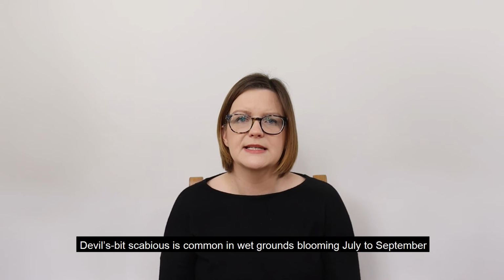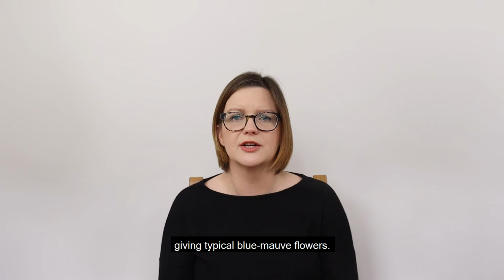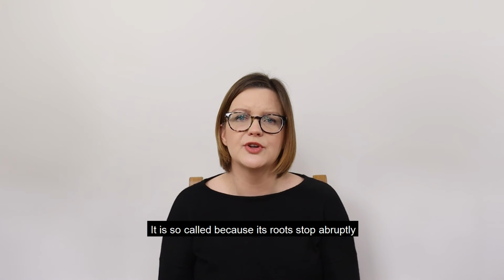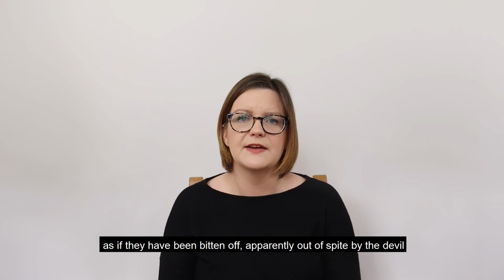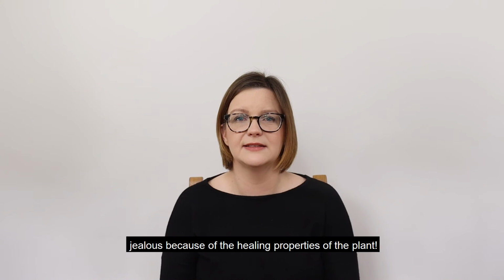Devil's bit scabious is common in wet grounds, blooming July to September, giving typical blue mauve flowers. It is so called because its roots stop abruptly, as if they have been bitten off, apparently out of spite by the devil, jealous because of the healing properties of the plant.